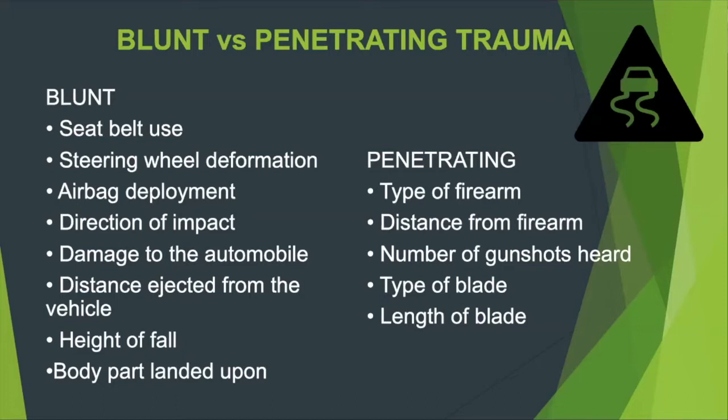In terms of blunt trauma, always look for the seatbelt use. You want the paramedics to always tell you the state of the car and the state of the other cars and the state of the people in the car and all the people around, and the state of the people in the other cars, because then that will tell you the damage that's been done. If they've been evacuated, you want to know the distance.